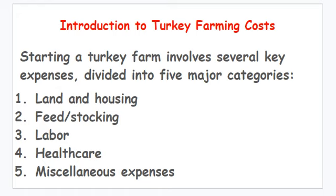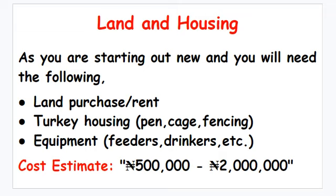There are many other things, right? But for a starter, these are the key 5 things you have to look into and study before you invest your money into this business. So land and housing, I will discuss them one after another so that you understand their relevance, because just seeing them here, they might look wide or vast, but I've done a good job. I've broken them down. So let's go into it.